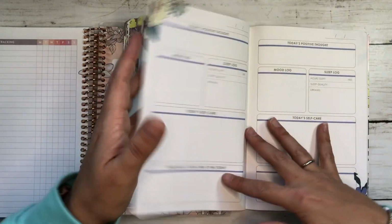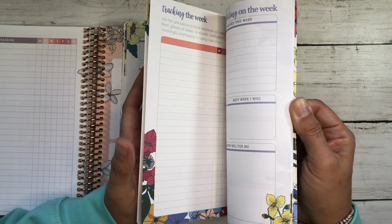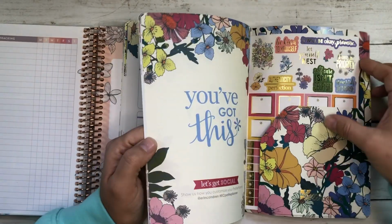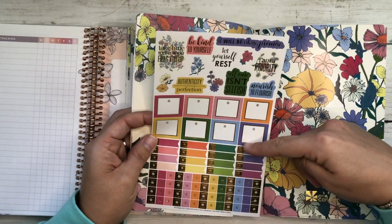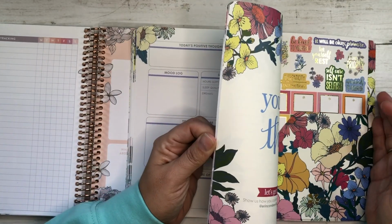All right, reflecting on the week and then back into it. Now let me see, is there a month spot? I don't remember. Reflecting on the week. Positive thoughts. I don't know. Now this one comes with Flower Power. Guys, Flower Power was the bomb. It just was one of my favorites. So these are the same stickers. It's just in a different order and a different pattern as well, but you know.